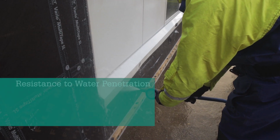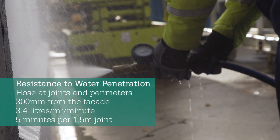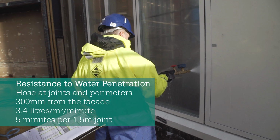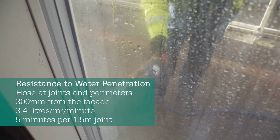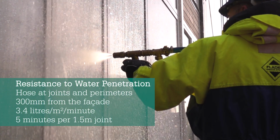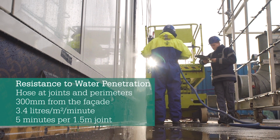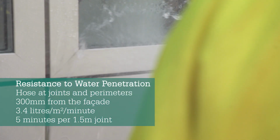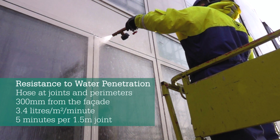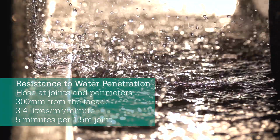Test number 6 is resistance to water penetration using a hose at the assumed weakest window joints and perimeters. With a distance of 300 mm from the facade, a high pressure hose pumps water at a flow rate of at least 3.4 litres per square metre per minute. Each joint is exposed for 5 minutes per 1.5 metre joint. The hose test can be repeated on building sites to prove the performance of the window system and installation.